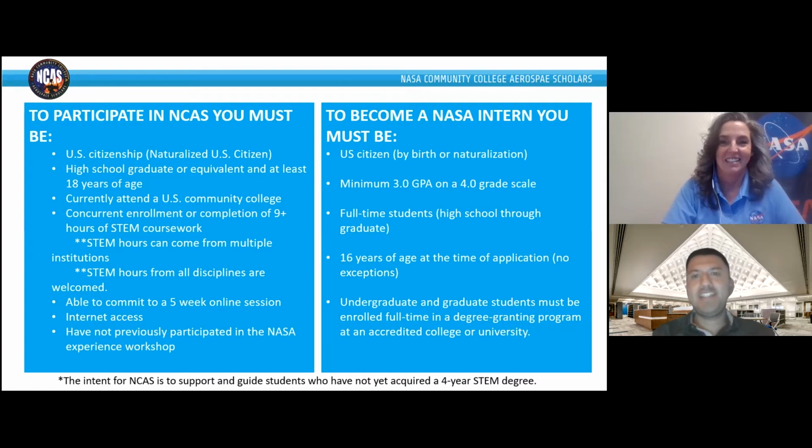So to become a NASA intern, it's similar eligibility requirements. Again, US citizen, a minimum of a 3.0 GPA, full-time students, although during this virtual environment, NASA internships does allow for part-time internships. And so you can be a high school student through graduate student, 16 years of age at the time of application. And for undergrads and graduate students, you must be enrolled full-time in a degree granting program at an accredited college or university.